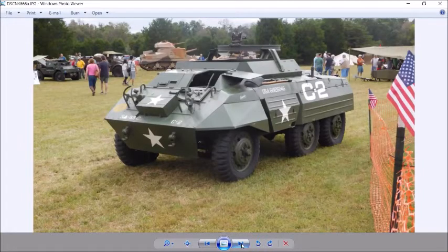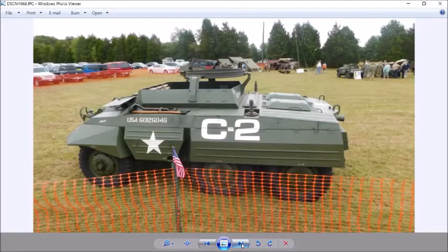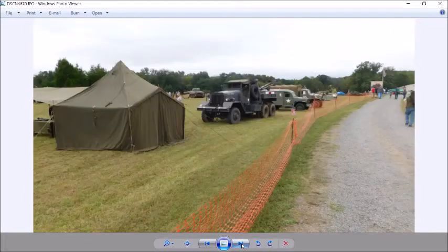We've got an M20 Scout car. It's nice. Another shot of that one. I think this actually is the C2. When Tamiya did their kit, they actually did it in this scheme with the C2. Oh, really? Okay. There's another view of it. And these were right along the walkway as you're coming in. That's why they got that. And then moving on down.